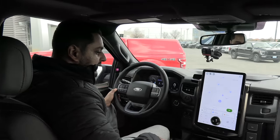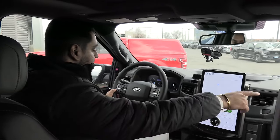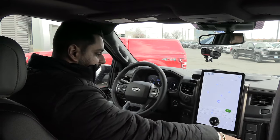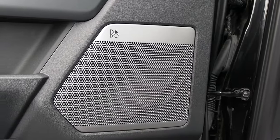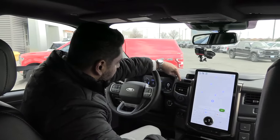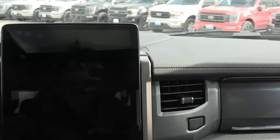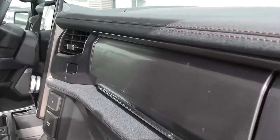In the truck we have a B&O sound system. We have some tweeters up front here, some nice speakers in the door. And if you look at the top of the dash, we have this unique material with contrast stitching, matching this trim around the screen. Very neat little touches.